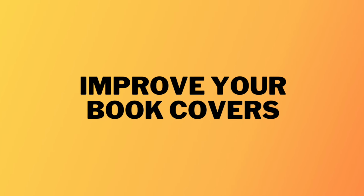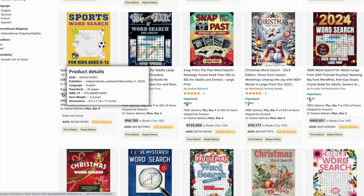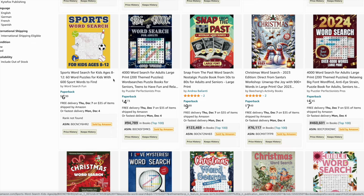The second thing that I recommend you take time to do is to improve your book covers. Now, these are the first point of interaction with any potential customer. Seeing these book covers here, we can clearly see which one of them looks less professional. And there is no surprise that it hasn't got any sales. And I think it's a real shame to put in all that hard work doing the content and interior just to be let down by a poor cover.